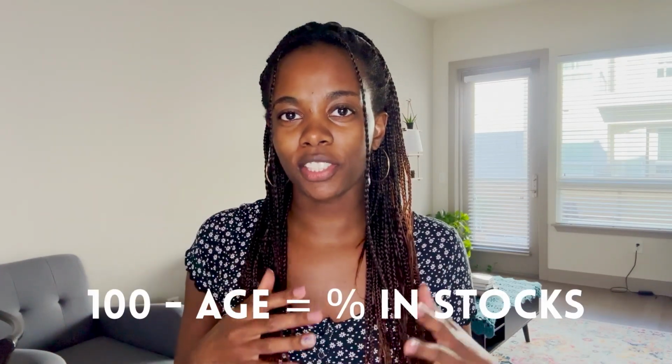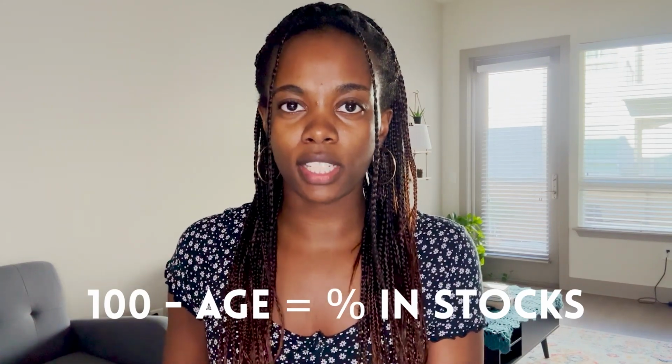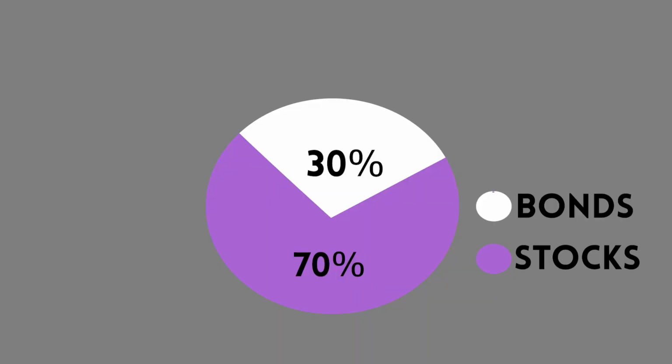To give you an idea of how much to allocate between stocks and bonds, general guidance suggests that you take 100 minus your age, and that is the number that you should invest in stocks. So for example, if you're 30 years old, you take 100 minus 30, which is 70. So you would invest 70% of your money in stocks and the remaining 30% in bonds. And by the way, this is just one way to build an investment portfolio. It's certainly not the only way.